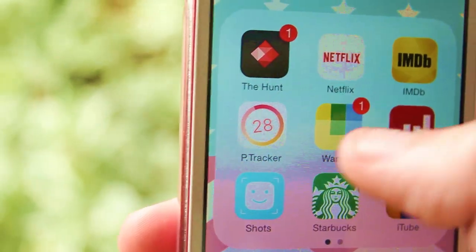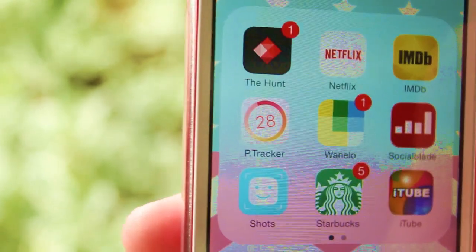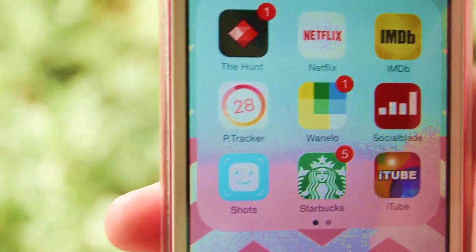The next thing is Period Tracker, that is self-explanatory. Then I have Onello, which I never really use, but I want to kind of get into it, but it's pretty much just like Pinterest, but more teenager-ish.